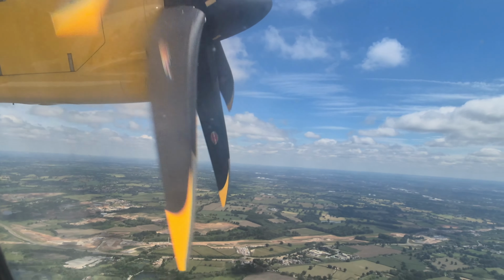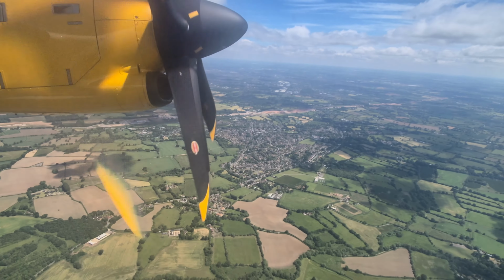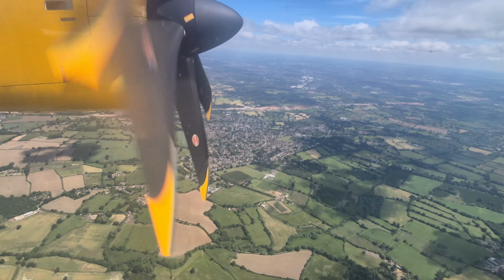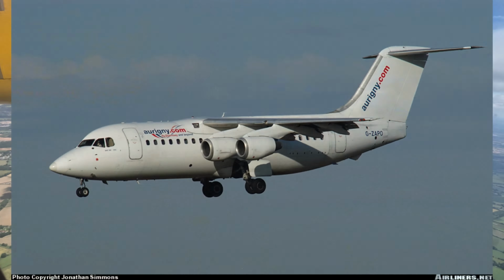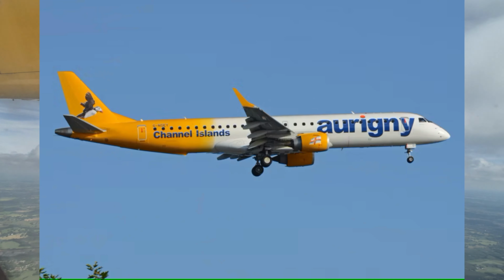In 1977, Aurigny was the world's first airline to ban smoking on flights. In 1999, the airline started flights to Amsterdam, officially expanding the airline, and in 2003, the airline was nationalised, becoming the official airline for Guernsey. Also in 2003, Aurigny got their first jet aircraft. It was a wet-leased BAE 146, and it didn't last long in the fleet. However, Aurigny went and bought an Embraer E195 in 2014.